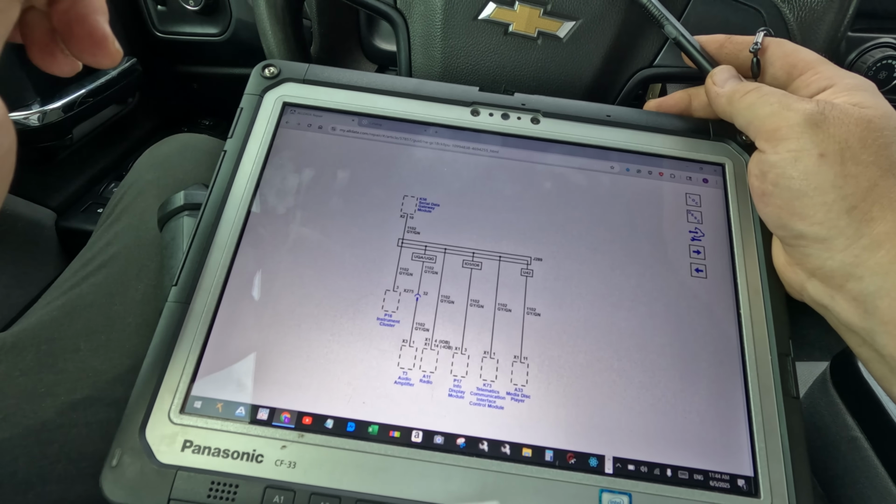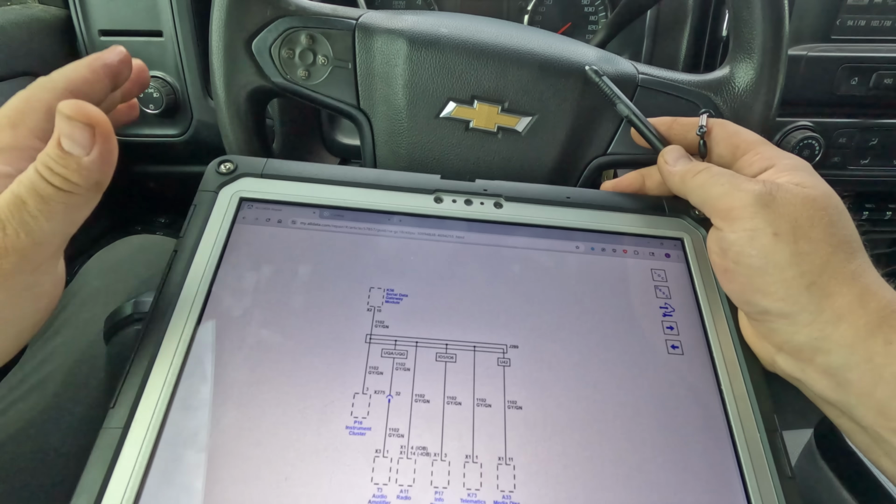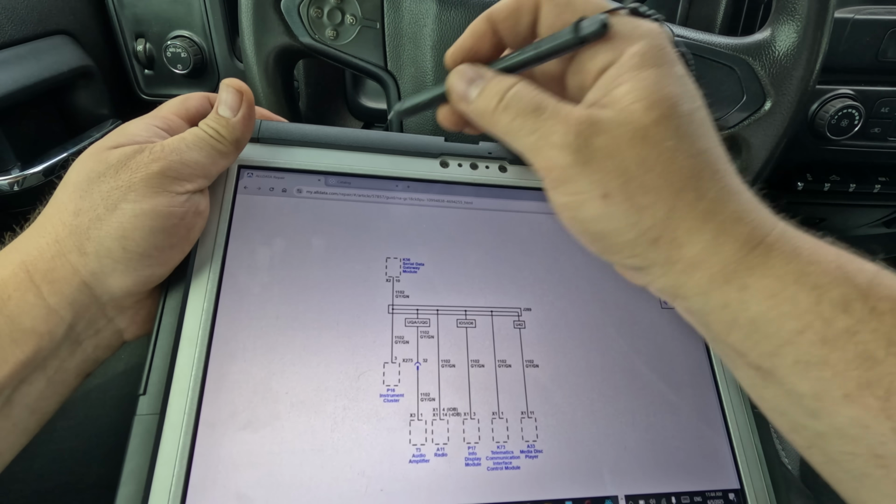The radio does work. Its screen's on at least. It's not pin 3. All right, let me get a diagram just for the cluster itself.